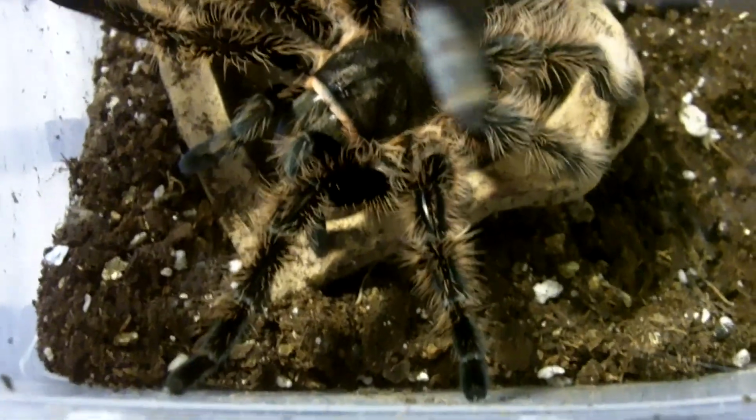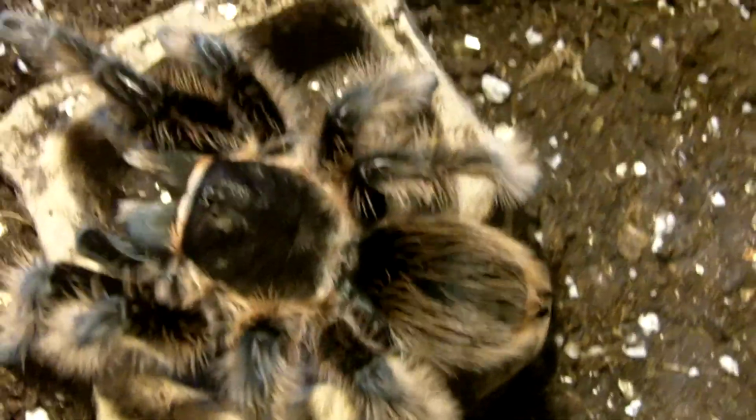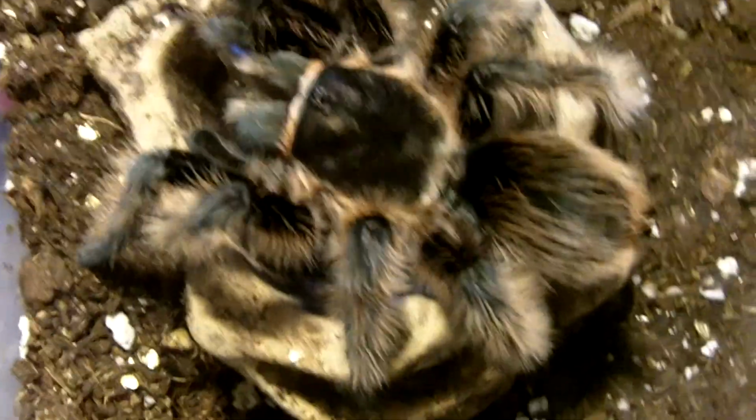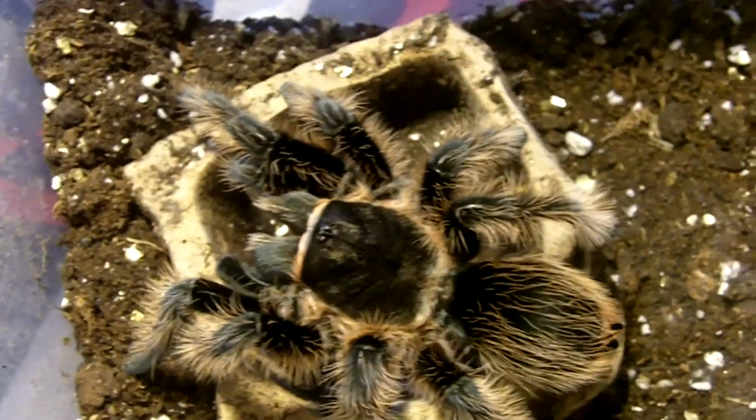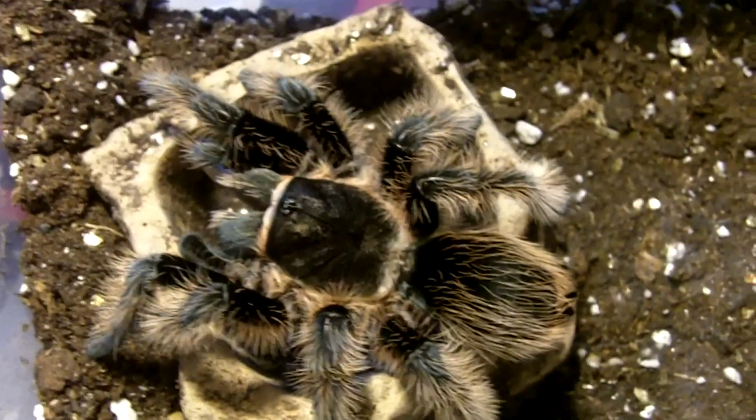Alright, there's Aragog's turn. Female curly hair, Brachypelma albopilosum. This is the hobby form, as now there exists a Nicaraguan form, which I don't have. Freshly molted female. I fed her a week after she molted. That's when you're supposed to feed tarantulas, right after they molt. If it's a slain juvenile or adult, they're always fed the same. And different species too.